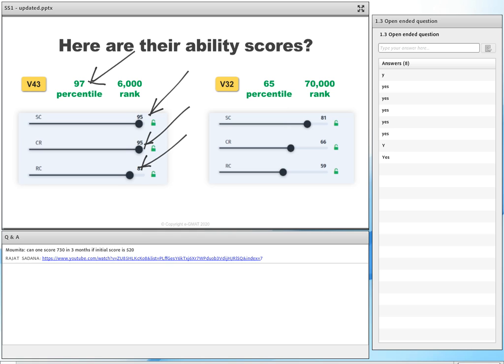Remove accuracy away. Again, when I say you should focus on building ability on the GMAT, this is why. Has anyone seen an ESR over here? Has anyone seen an enhanced score report? Right? What's the first metric that you see on an enhanced score report?